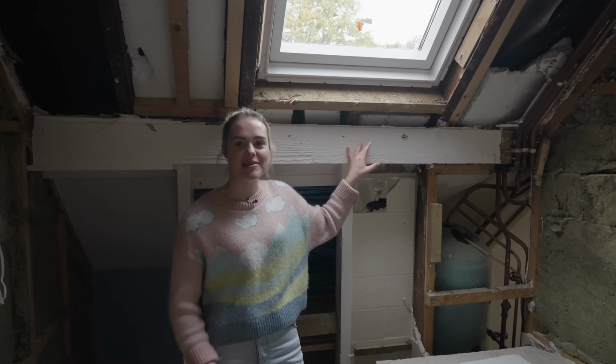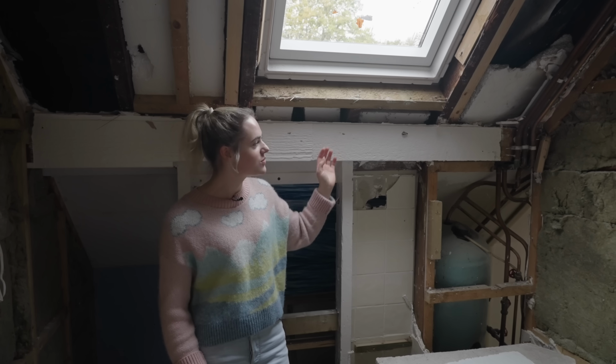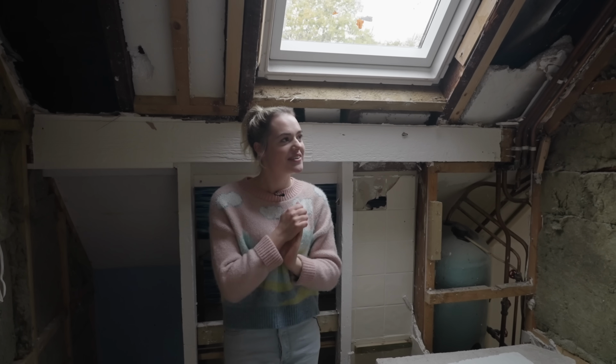Also, things like this beam, I'm so excited to strip away all this paint, get this nice wooden beam back, sand it down, make it look pretty again. There are just so many parts where I just wanna bring it back to life again, but we'll get there. It'll be good, guys. We'll get there in the end.